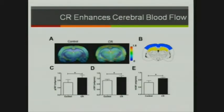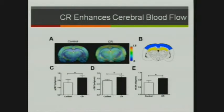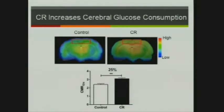You can see we measure the cortex, and overall their blood flow is increased. And we also do regional measurement, cortex and the hippocampus. These two regions are very similar to those regions in humans performing high-level cognitive function. With these two areas, we see globally they have enhanced blood flow, and regionally they also have preserved blood flow. So not only is their neural activity preserved, but also their blood flow. How about glucose metabolism? Here we go. It's the same thing. They have preserved global glucose metabolism and also regional cortex metabolism.